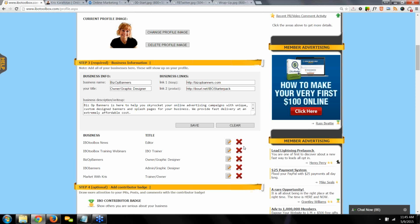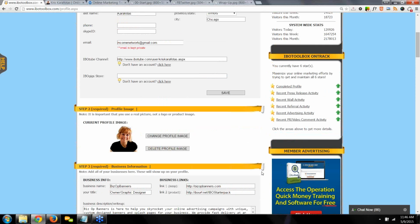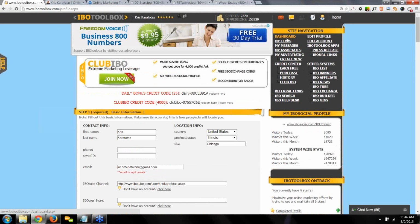Now, we're not going to stop there, but if you did decide to stop there, I want to remind you to return to the dashboard. Don't close out the tab and don't log out. So you want to click on dashboard so that you get your 500 advertising credits. Again, if you've referred someone to IBOtoolbox, you see they've earned their first star and completed their profile, but you haven't gotten your referral credits. It's because they didn't return to the dashboard. And so it's your responsibility to let them know that they need to do that.